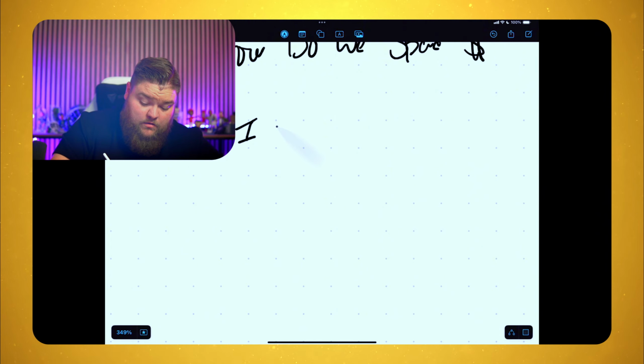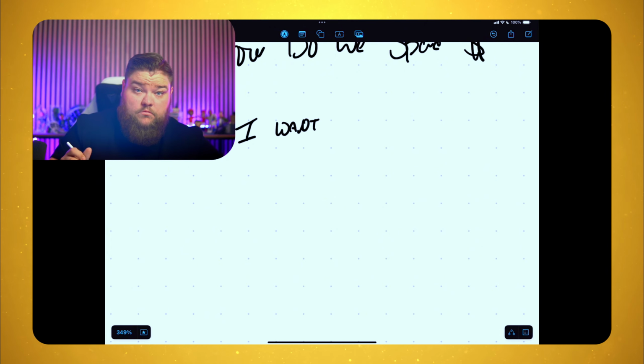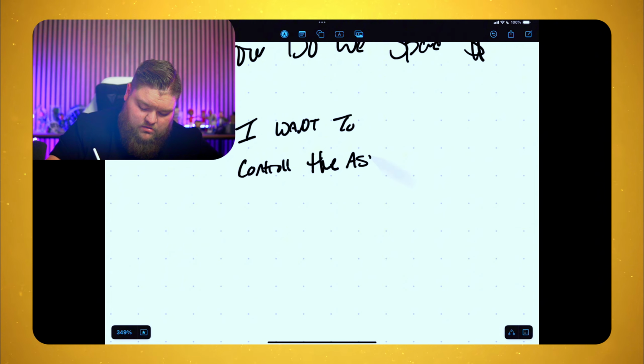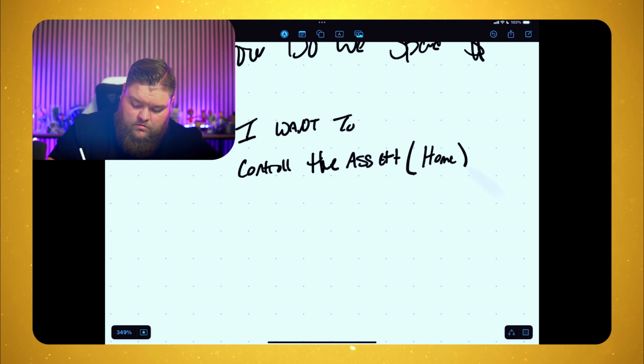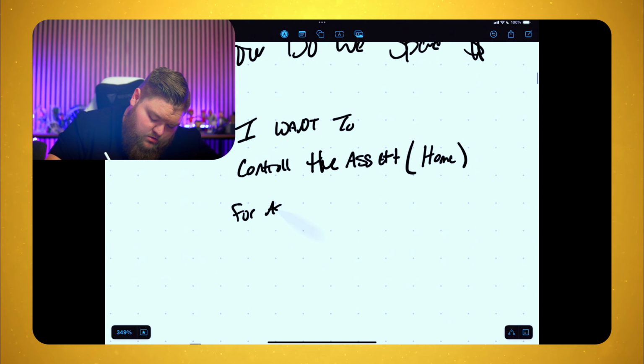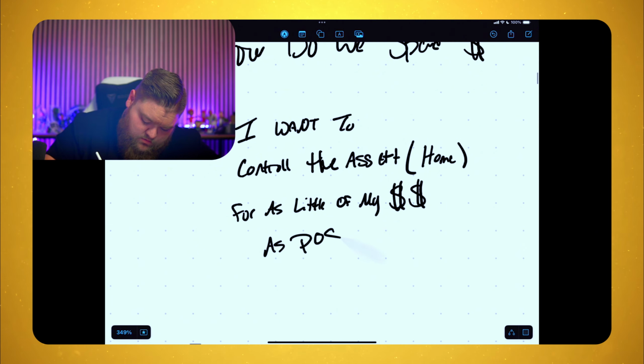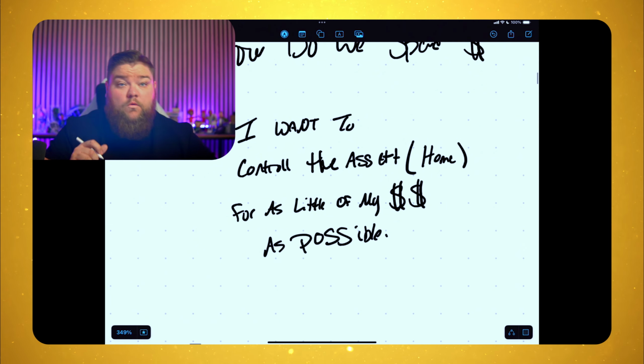I want to control the asset. There are two T's in asset, which is parentheses, home. I want control for as little of my money as possible. What do I mean by that?